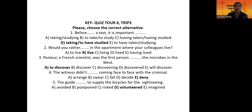Beforehand. Okay. Would you rather verb one? Would you rather live in the apartment where our colleagues live? Three, Pasteur, a French scientist, was the first person to discover the microbes in the West. Four, the witness didn't deny doing something. So the witness didn't deny coming face to face with the criminal.